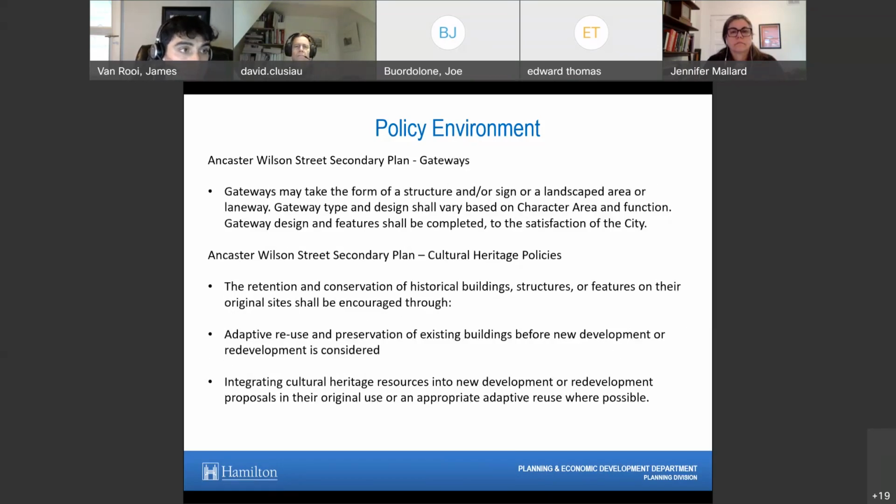With respect to gateways, gateways may take the form of a structure and or a sign placed in a landscaped area or laneway. Gateway type and design shall vary based on character area and function. Gateway design and features shall be completed to the satisfaction of the city.